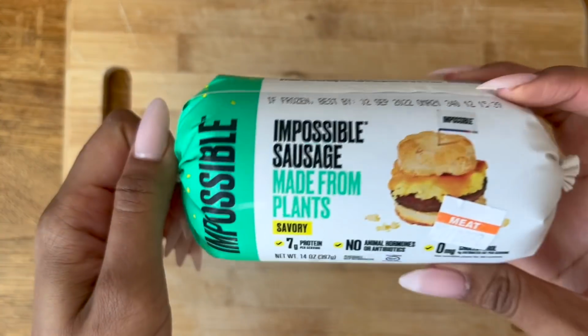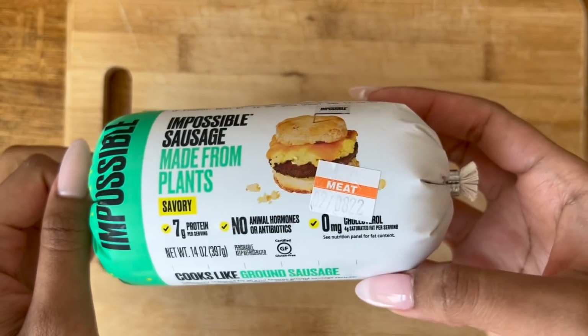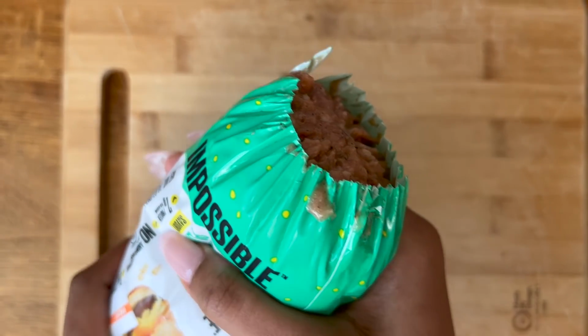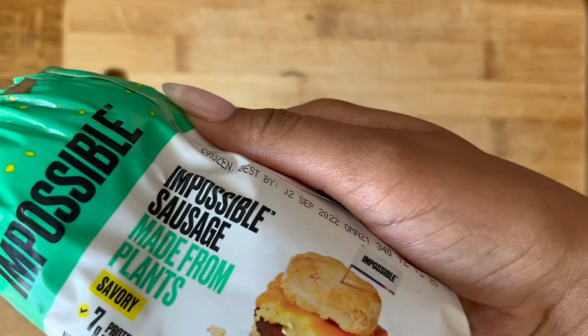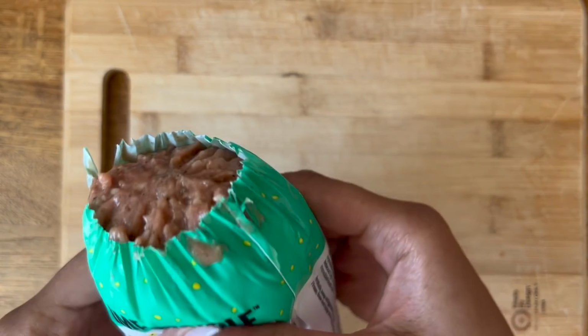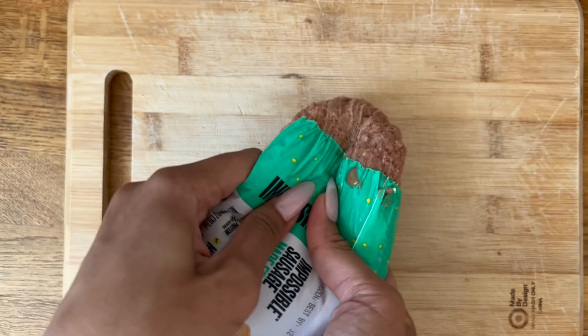I don't know if you guys have had this Impossible sausage, but I got mine at Sprouts and it's just so good. You guys look. I went vegan 9 years ago and there was nothing like this. This is so cool. And look, it's in the meat section. Young Joy is freaking out inside right now. Like, look, you guys, it's legitimately like sausage.